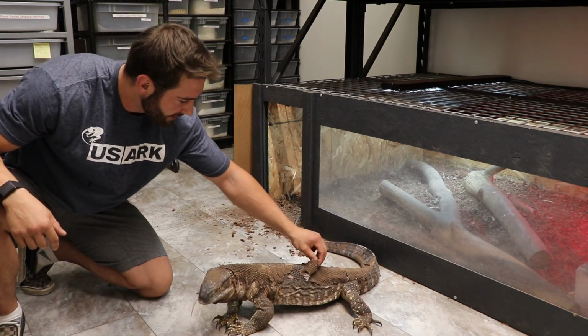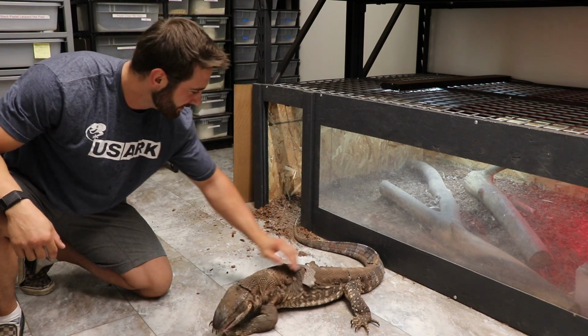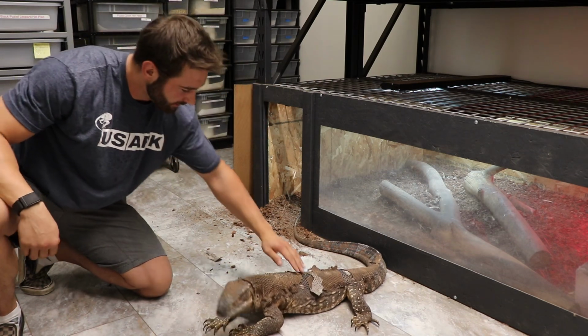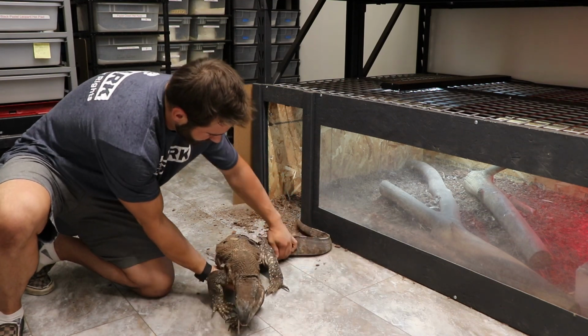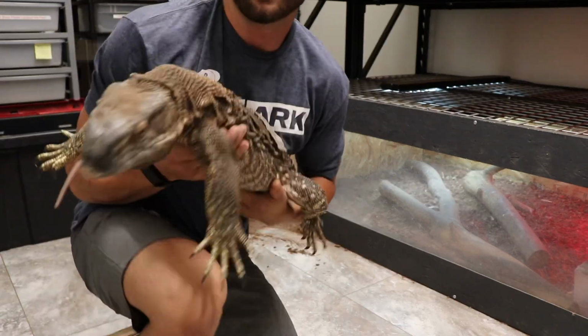I'll let him eat that. Look at all this skin coming off of it. Crazy, guys. Big, full pieces. All right. Come here, buddy. So this is Kodak, the black throat monitor.